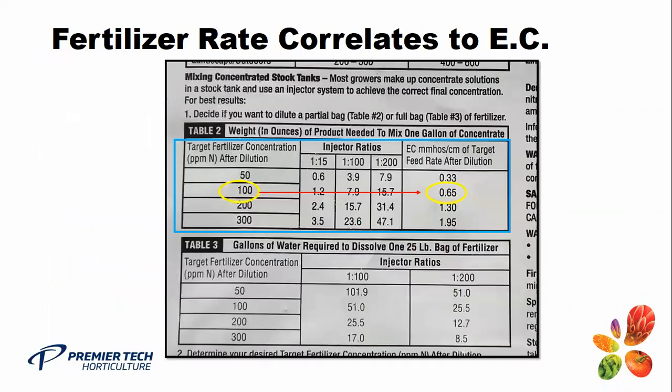So here's kind of an example of this. Here we've got a table. This grower was wanting to feed at 100 parts per million. You can see that in the left hand column. And so that means the EC coming out of the end of their hose, after they deducted the EC of untreated water, should be at 0.65. That will tell them that they are feeding at 100 parts per million. If it's higher than that, that means they are feeding higher than 100 parts per million. If it's lower than that, it means they're lower. So they can double check that they're putting the correct amount of fertilizer into that concentrate tank.